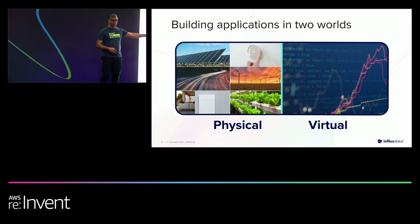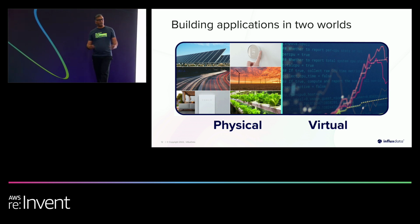Or you can also have virtual. We talk about servers, metrics, networks, Kubernetes infrastructure, all of those. Those are virtual, physical. You can actually build applications getting data from both worlds.